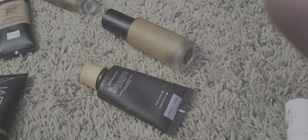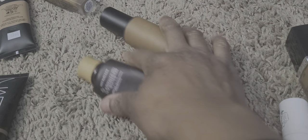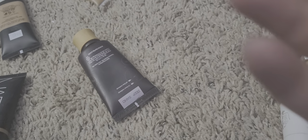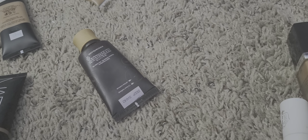This is the Dior Skin Forever. It's the 050 shade. Getting rid of that one too. Didn't get a chance to use it. This is the Bobbi Brown Skin Longwear Weightless Foundation in 6.5 and the shade 6. They got rid of those, so whatever. This is the Lancôme Tint Idol 24-Hour Wear in the shade 410. Getting rid of that one, too.